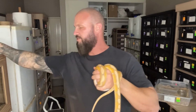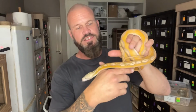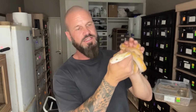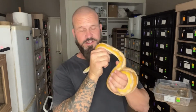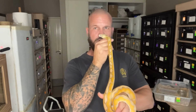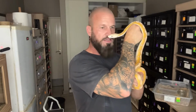I'll take these glasses off. They got too much glare. So this is motley purple albino head titanium. And I do have a male. Now you notice how, usually they say the young ones are the snappy ones. Well, as they come out of the egg, they're very snappy, but she's like licking my nose. I'm not taking any bites or whatever.